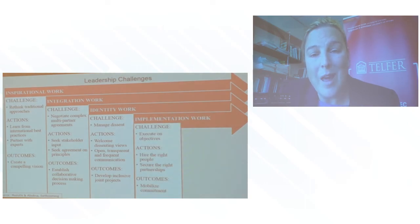Where they are right now is in that hard work of leadership, which is the implementation. So they need to execute on these very ambitious objectives that they've put together. They need to hire, and they've doubled in size in terms of hiring the right people. As you saw on the previous slide, they have champions for each of those: a champion for water, a champion for carbon, a champion for waste. Those people are securing the right partnerships.